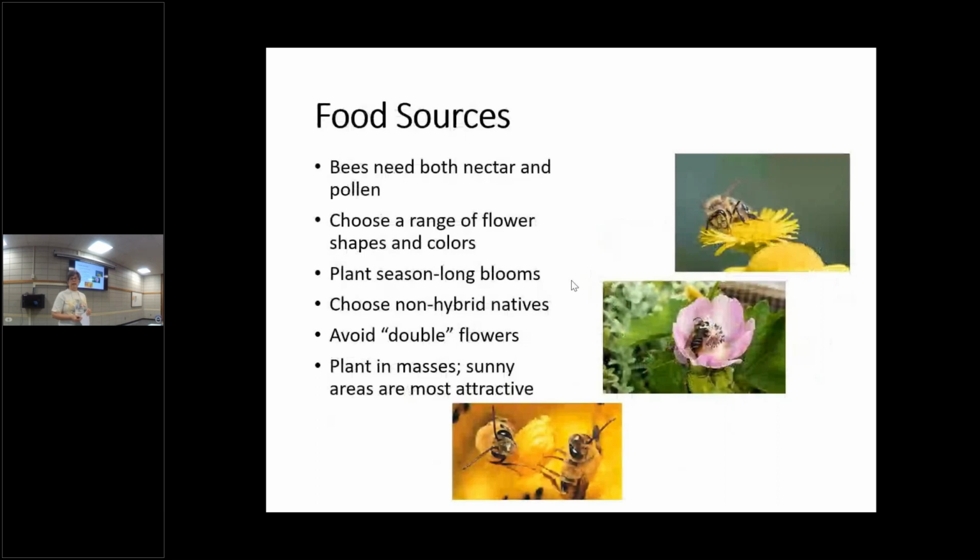Bees need both nectar and pollen. Choose a range of flower shapes and colors. They're not as fussy as hummingbirds are. And I have seen bees on my dandelions already this spring.